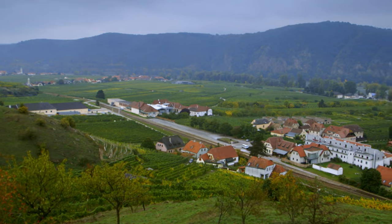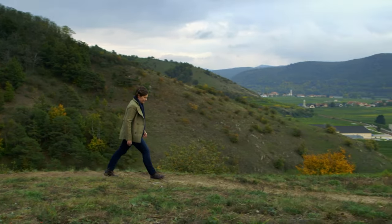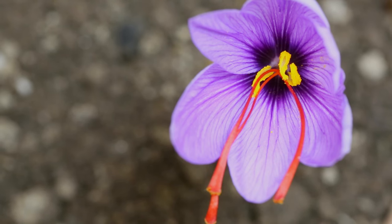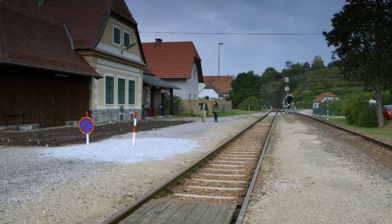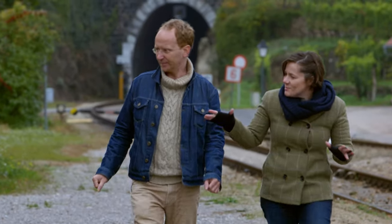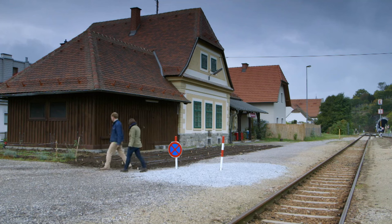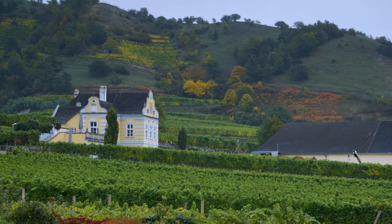A few weeks ago, I visited the beautiful Wachau Valley to unearth one of the festive season's most decadent ingredients, saffron. It's harvested from a particular type of autumn-blooming crocus by saffron lover and botanist Bernhard Kahr. They look really pretty. They sort of look like almost a bald man's head that's starting to grow. What do you mean? Nothing like getting off on the right foot.